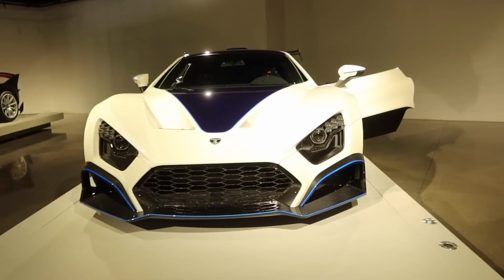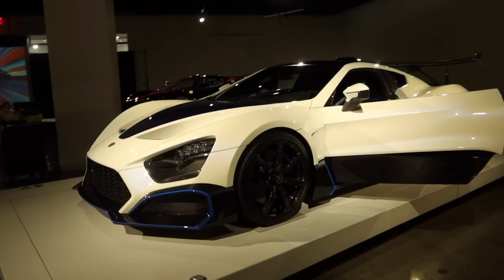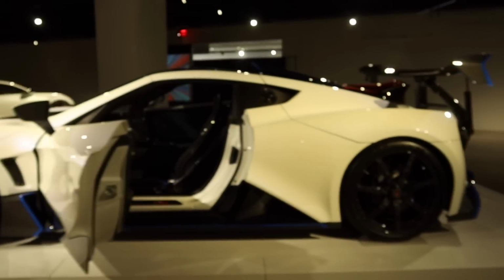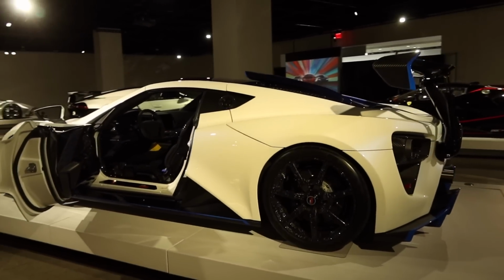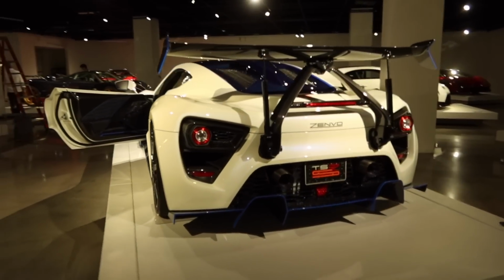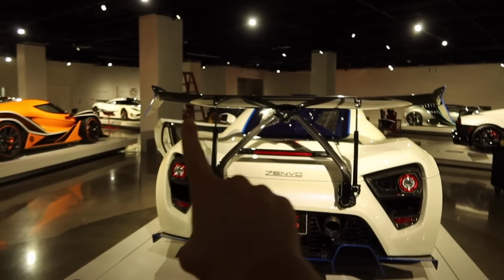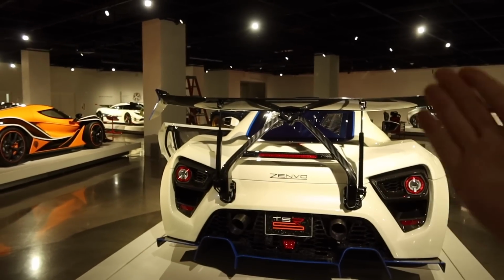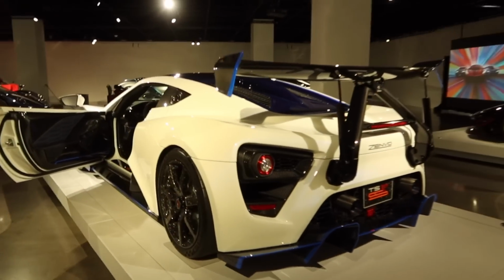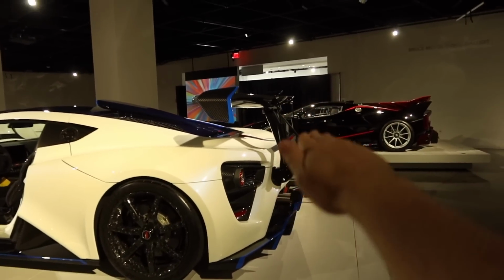The Danish hypercar manufacturer Zenvo has been making waves in the automotive industry. It's got a 5.8 liter, not twin turbo, but twin supercharged V8, making 1,177 horsepower, with a curb weight of only 3,200 pounds. But the reason people are talking about the Zenvo is this wing right here. People have seen active air brakes where the wing tilts forward to help with deceleration, but nobody had ever seen a wing that tilts from side to side.